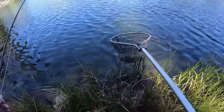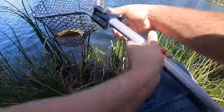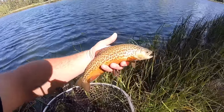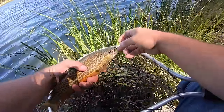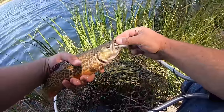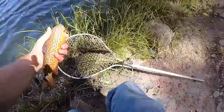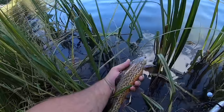Nice. That is easily the best colored fish. And he ate the Copper John. That is so cool. Look at that fish. That is absolutely beautiful. I think this is the fourth tiger trout of the day. We're at 4 tigers and 2 brook trout. Barely hooked in the tip of the nose with his little Copper John. All right, we definitely got to get a pic of this guy. All right, send him back through the grass.